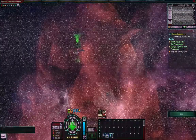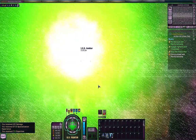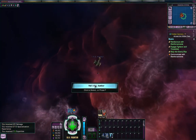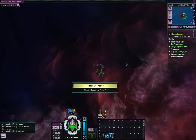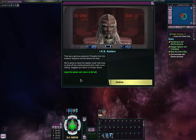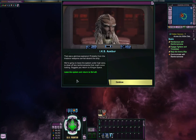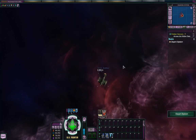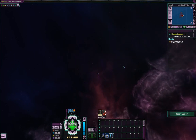Okay, so let's head for the... Whoa! Lucky I wasn't too close. I would have died from the explosion. Hail the Azabar. That was a glorious explosion, probably from the Tholaron weapons carried aboard the ship. We're going to leave the system under high warp to draw off any reinforcements that might come looking. Suggest you return to Klingon space. Nope, depart system.